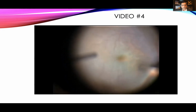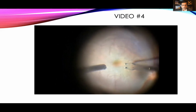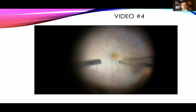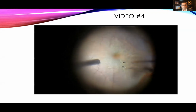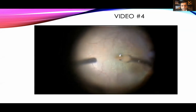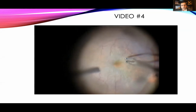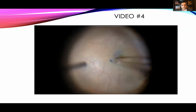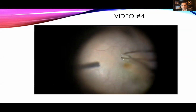But I think I wanted to make the point that, as Carl said, you can see some of the ILM was already up, and then I was able to peel the rest of it with staining it. And again, I was not super patient, as you can tell. I just used a quick 10-second stain. It's not super dark, but you can easily see the margins and I was able to really remove the ILM very efficiently after ERM removal.